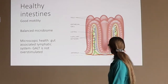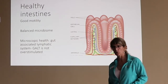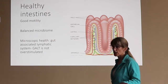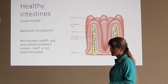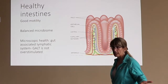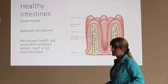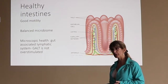The important thing for healthy intestines is good motility, and that is that the intestines move regularly. In the small intestines, not having movement has a lot of consequences because you can have a change in what bacteria is where in the intestines, and bacteria can play a big role in causing more problems. A balanced microbiome, which is our fancy name for gut bacteria, is certainly getting a lot of press these days because in people they're finding that it plays a big role in obesity, and they're even starting to look at mental health being affected by an altered gut biome.